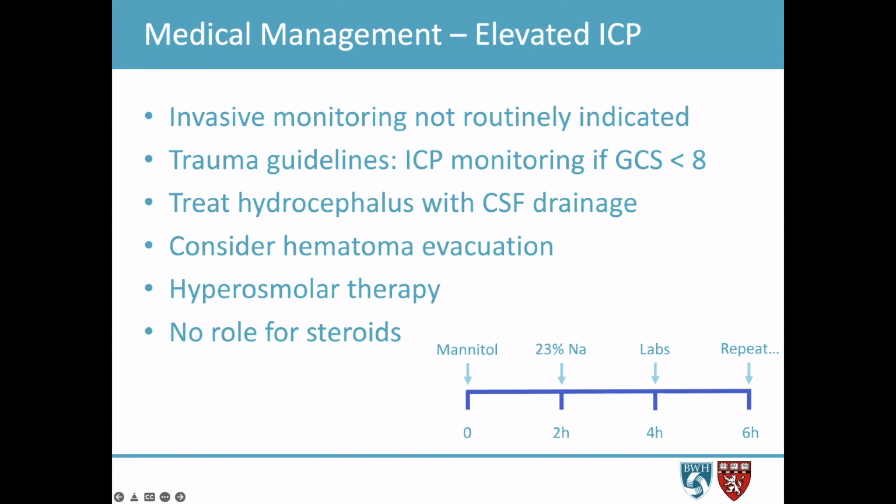Most important, I should note that there's no role for steroids in ICH. There actually have been some studies suggesting an increased mortality with the use of steroids. And so as a result, current AHA guidelines recommend against their use.